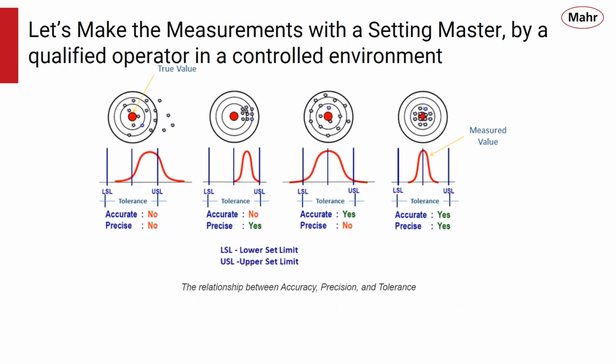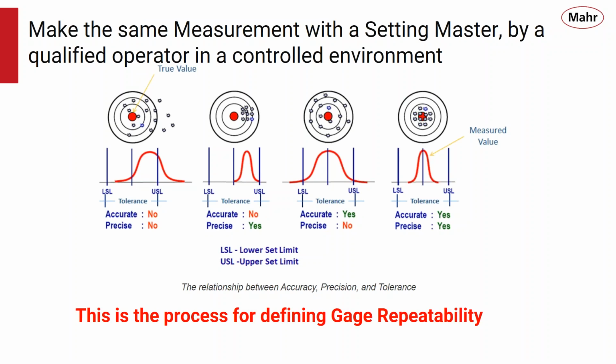So let's do that same type of measurement, but let's just use a setting master instead of parts. Let's use a qualified operator, and let's do this in a controlled environment. This is the process for defining what gauge repeatability is all about.